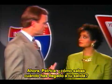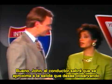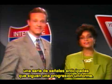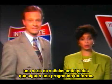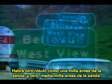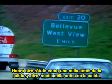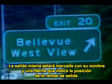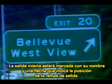Now, Patrice, how do you know when you've finally reached your exit? Well, John, the driver will know that he or she is approaching the intended exit by observing a series of advanced guide signs that follow a uniform progression. The first sign will typically show the name of an exit 2 or 3 miles in advance. There'll be another sign about a mile before the exit, and another 1/2 mile before the exit. The exit itself will be marked with its name and an arrow indicating the position of the off-ramp.